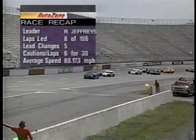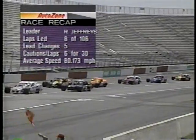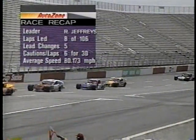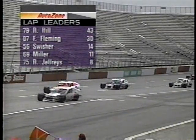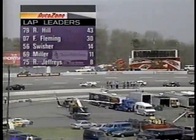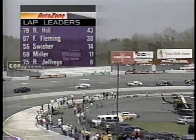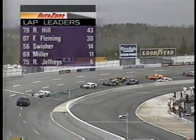Our AutoZone race recap shows that Robert Jeffries is our leader, has led 8 of 106 laps. There have been 5 lead changes, 6 cautions for 30 laps. The average speed a little over 80 miles an hour. Our lap leaders: our pole sitter Roger Hill had led the bulk of the laps early on, 43. Frank Fleming, 30. Melvin Puddenswisher, 14. And Junior Miller, 11. And now Robert Jeffries, our current leader, has led 8 laps.